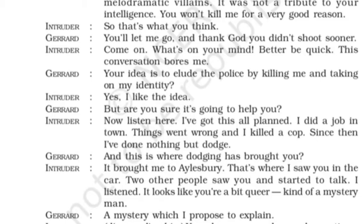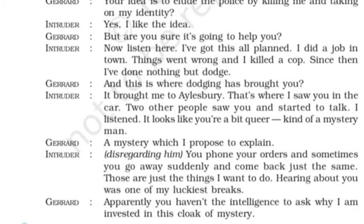Gerard: Your idea is to elude the police by killing me and taking my identity. Intruder: Yes, I like the idea, Gerard. But are you sure it's going to help you? Okay, your purpose is to save yourself from the police by taking my ID. Now listen, I've got this all planned. I did a job in town, things went wrong, and I killed a cop. Since then, I've done nothing but dodge. Gerard: And this is where dodging has brought you?